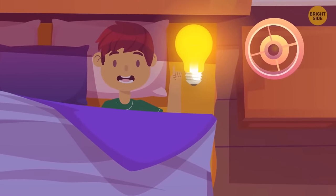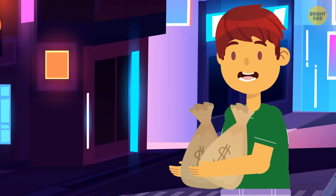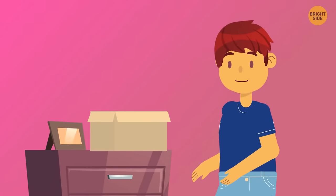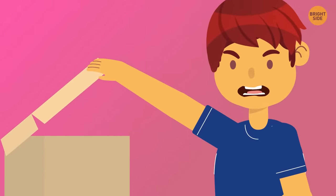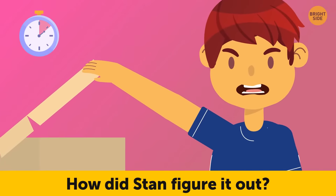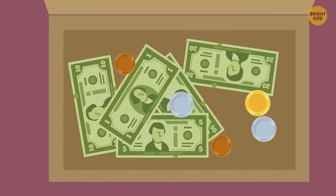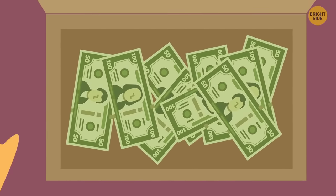While his twin was sleeping, Ken secretly took all their savings and headed to a casino. It was his lucky night. He tripled the sum. In the morning, Ken put all the money back in the box and fell asleep. Stan woke up, opened the box, and immediately realized that Ken had touched their savings. He didn't even need to count the money to understand that. How did Stan figure it out? In the box, there were large and small bills in the evening, but now there are only large ones.